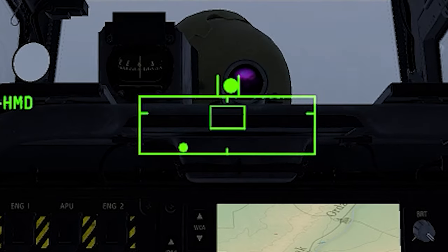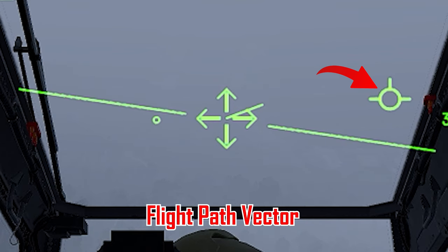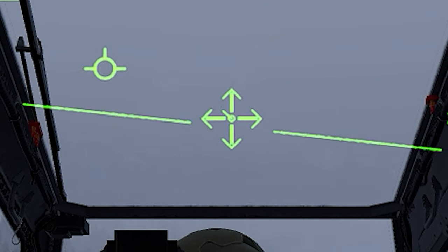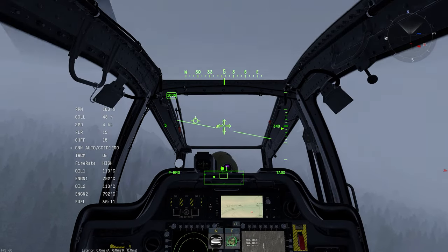Now if you're outside of the hover mode, you should be seeing some sort of circle with three lines on the left, right, and top of the circle. This is called the flight path vector, and it basically shows you jack shit. You see, the flight path vector is supposed to show you where your aircraft is going to end up if you keep going this way, but in War Thunder it is pretty much broken and it does not show you anything.